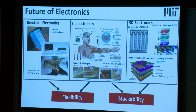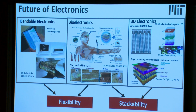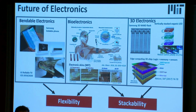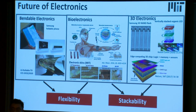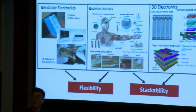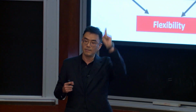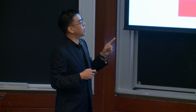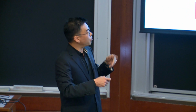Let's have a look at this section. Future electronics, 3D electronics, is becoming so important because right now the size limit of the memory and the transistor is really reaching the atomic limit. But we still want better computing, better memory. The only option we have is to go in the Z direction, so we have to stack this up. Samsung successfully made 3-dimensional NAND flash. So this is really going on.